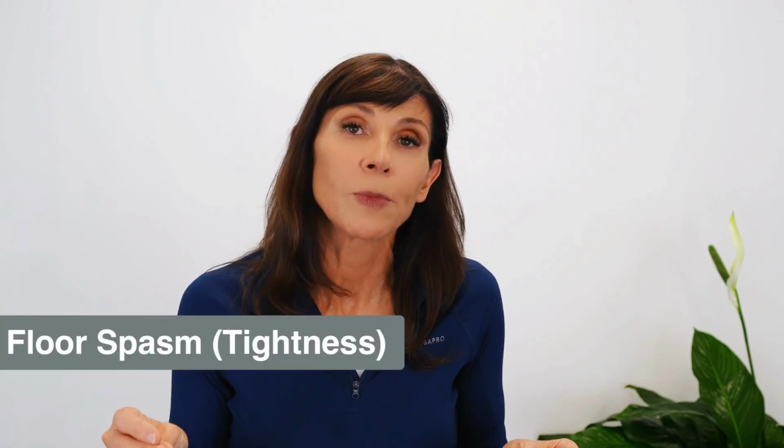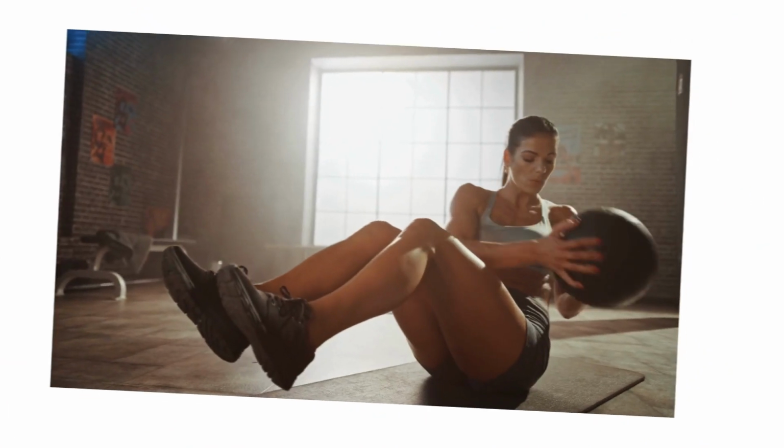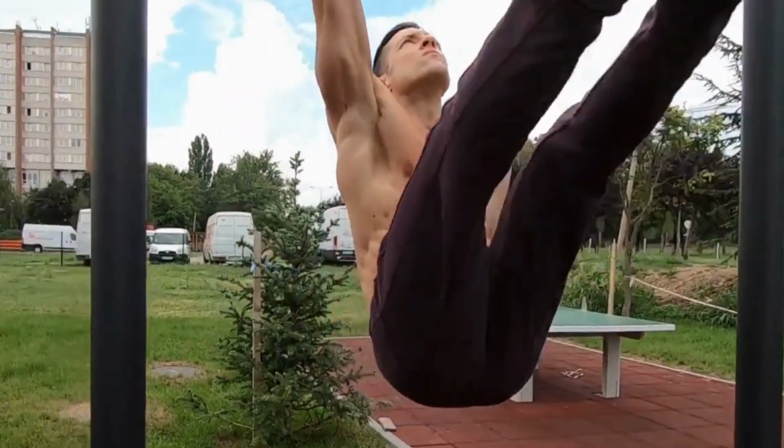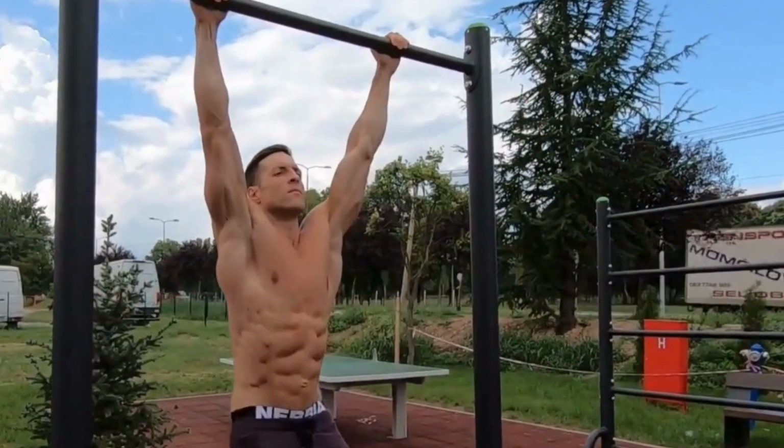The other time I'd suggest to avoid doing your Kegel exercises is if you've been diagnosed with pelvic floor muscle spasm. Now, some people do a lot of intense core abdominal work, and this can co-contract the pelvic floor muscles. And some men and women think that their pelvic floor muscles are weak when actually they're over-contracting. Yes, they are weak, but from becoming overly tight.